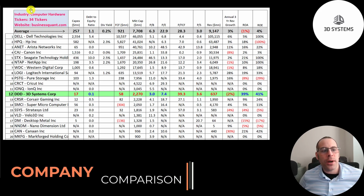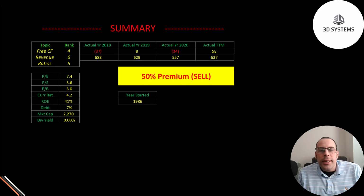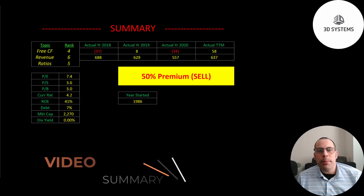The best way to look at ratios is to compare them to companies in the same industry. There are 34 companies in the same industry as 3D, and 3D ranks 12th in market cap at 2.3 billion, average is 7.7 billion. And their price to book and price to earnings are a lot better than average, but their price to free cash flow and price to sales are a little worse than average. Their annual 3-year revenue growth rate is negative 2%, which isn't good. The average is 3%.